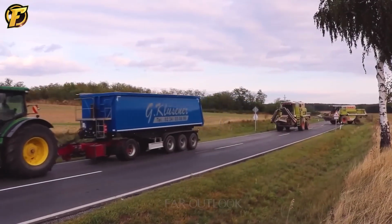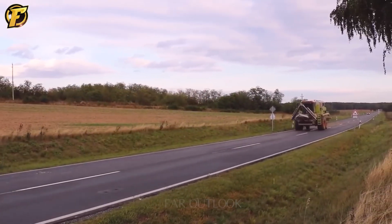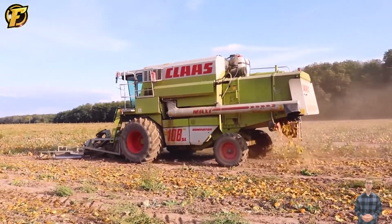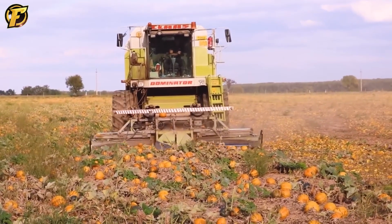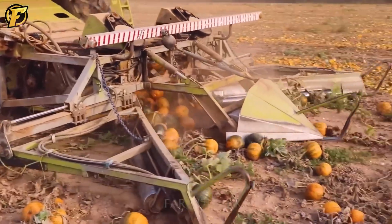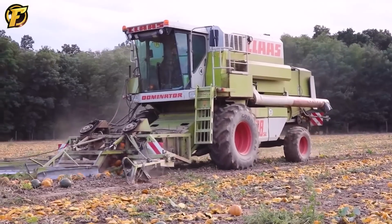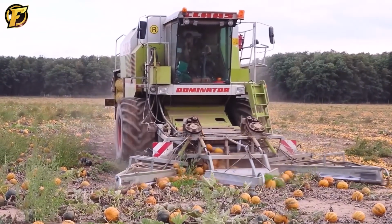Class 108 SL has proven its power and efficiency in harvesting oilseed pumpkins. Designed with advanced technology, the Class 108 SL not only picks and processes pumpkins quickly and efficiently, but also ensures the quality of the harvested product. With a working speed of 10 km per hour and high accuracy, Class 108 SL has helped farmers improve productivity and reduce effort during the harvesting process. The combination of advanced technology and precision engineering in the Class 108 SL has delivered impressive results.